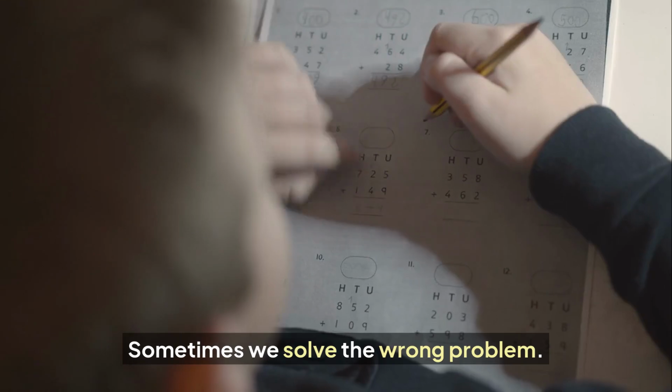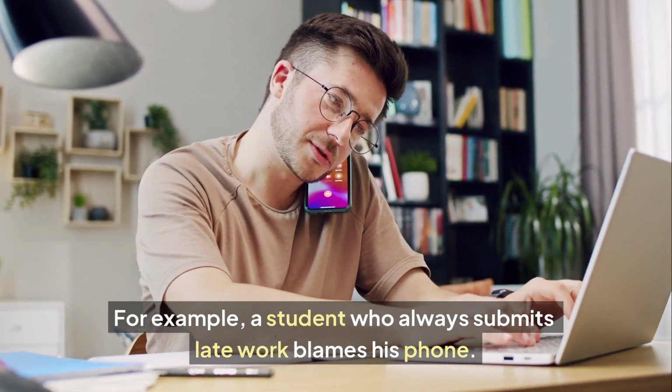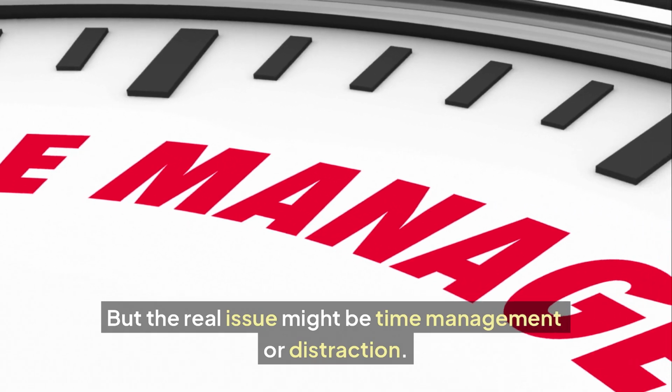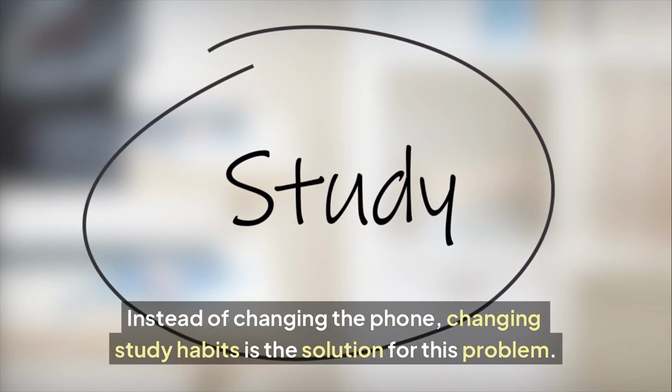Define the real problem. Sometimes we solve the wrong problem. For example, a student who always submits late work blames his phone. But the real issue might be time management or distraction. Instead of changing the phone, changing study habits is the solution for this problem.